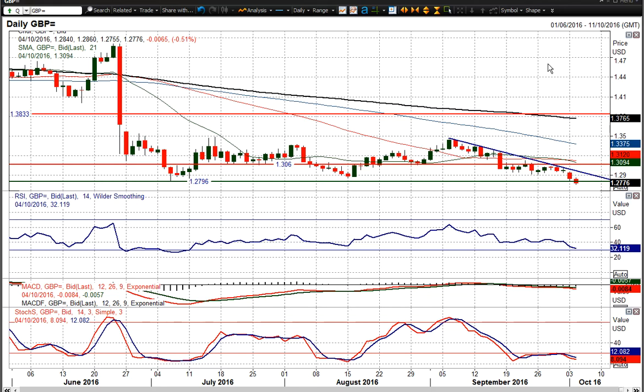Well, I think we need to wait until we get a closing breakdown, because this is such an important support, 27.96, that I think if the market closed back above it today, then potentially that could be seen as a bit of a rejection of the move. But I think we need to see a closing breakdown, probably even a 2-day closing breakdown, considering how important this move is. So at the moment it's looking pretty negative.